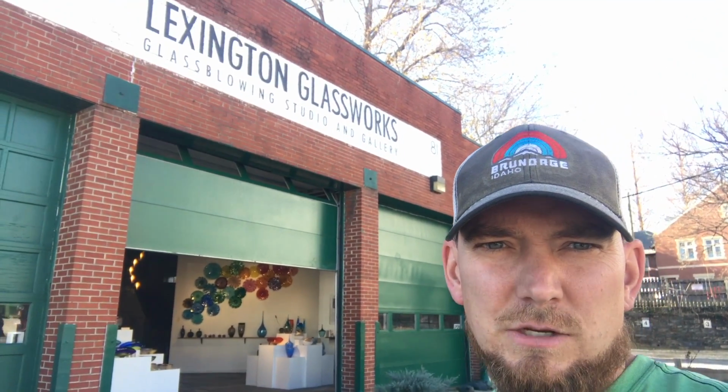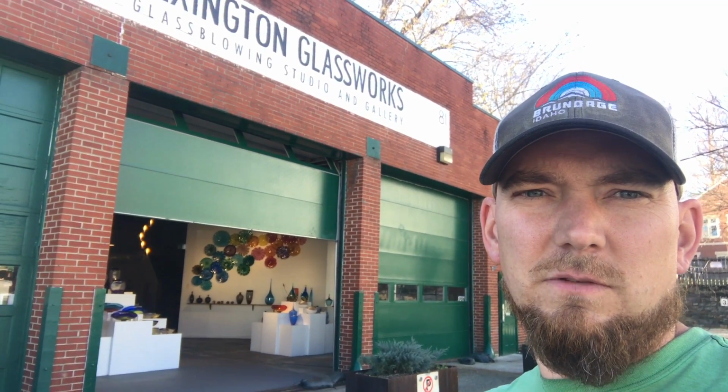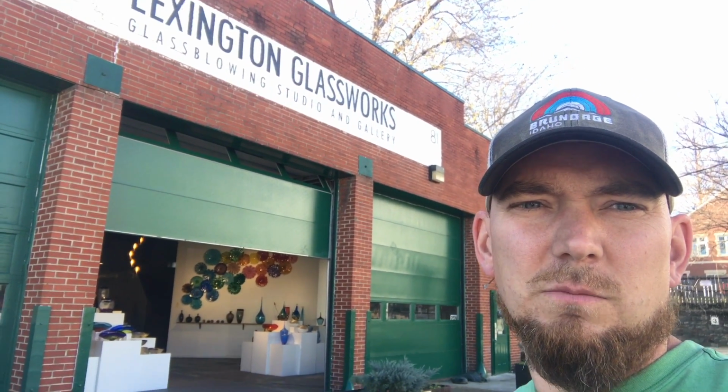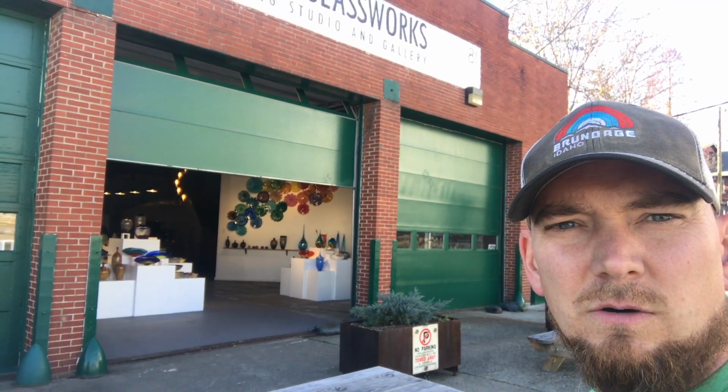First stop in Asheville, North Carolina, is at Lexington Glassworks. This is definitely a place to check out if you're looking for something unique. Let's go on inside and we should be able to watch them making glass, and they've got their artwork for sale here.